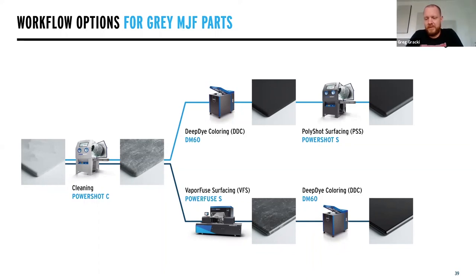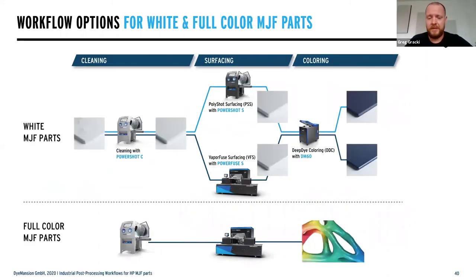With a PowerFuse, where smoothness plays the significant role, this is inverted. First we perform the smoothing, then we perform the dyeing. It happens because the solvent that is not used during the smoothing process stays in the circle, so we are afraid there could be a contamination. It will make a significant difference if we start with a PowerFuse, use the DM60, and then turn to the PowerFuse S. In coloring the parts, it looks different. For white MJF parts, we perform cleaning, then surfacing with a PowerShot S or PowerFuse, then the DM60 to apply the appropriate colors. Full color parts can be easily cleaned with a PowerShot C, then we can smooth them with the PowerFuse.